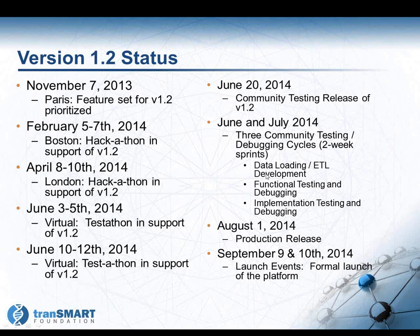This is my favorite view of what happened over the course of the development of version 1.2, and it really shows the value of bringing people together in the community to work on the platform and grow it together. From the time we kicked off the annual meeting to the first initial set of hackathons, we had a relatively low level of activity. But once we brought people together, got them working together, focused around that, you can see how the development activity and the issue testing and reporting really kicked off.